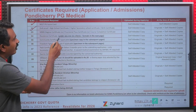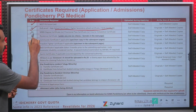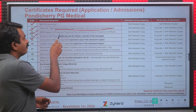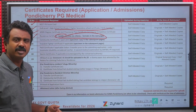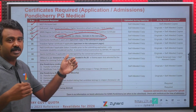Date of birth proof, high school certificate or higher secondary school certificate or birth certificate is required. MBBS degree certificate or professional pass certificate or course completion certificate. Residence certificate, we looked at different criteria. For each of the criteria, one or more residence certificate formats are available. You can check on, it will also tell you where you can get this.